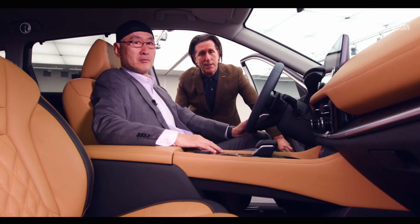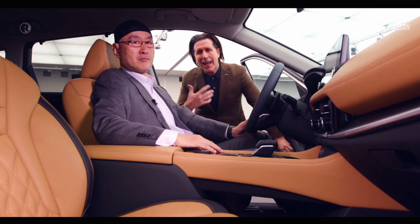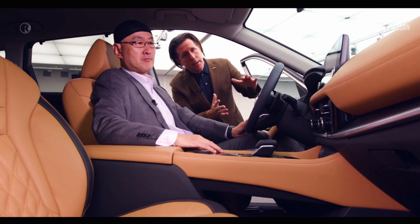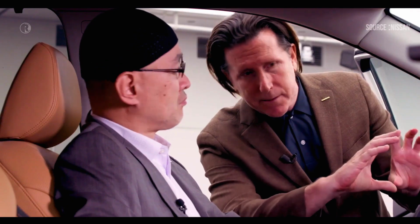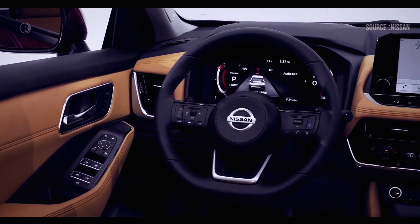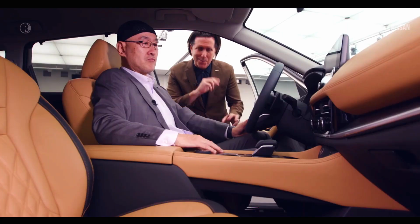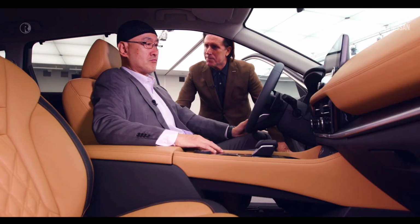Stepping inside, our designers really wanted to enhance the sense of space in the new Rogue. So they did a few things. They created a very thin instrument panel that's very horizontal and goes all the way from A-pillar to A-pillar. But one of the things that I love about this project is how you were talking about bringing reward to our customer. Do you want to explain to us some of those areas of reward?